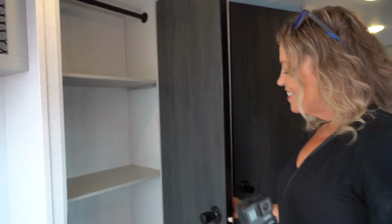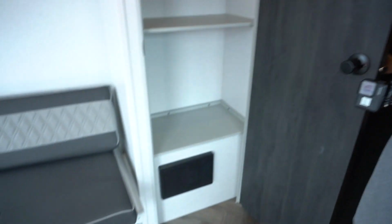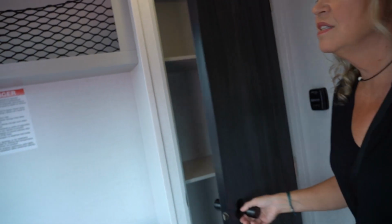Does anybody want to guess what's in here? Is it the shower? Is it the bathroom? Is it a closet? It's a closet. Wow. We could really use a closet like this. Can we have one built in our toy hauler? That's actually quite a bit of room, and it looks like you can take the shelves out if you want to hang your clothes. Yeah, that's a good size.